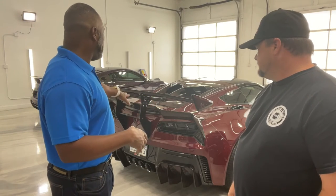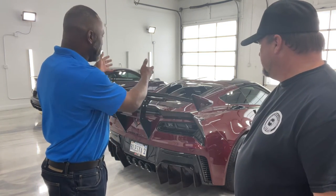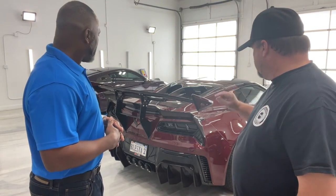That actually bolts to the chassis of the car. And then the arms actually bolt to that. You know, and then just put it together like an erector set. Yeah, very cool. All right, so coming down, we got the spoiler, we got the other spoiler.